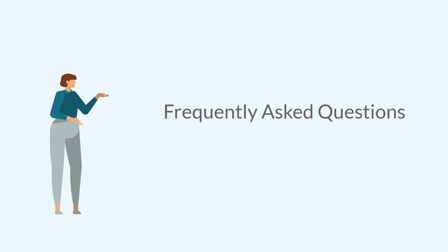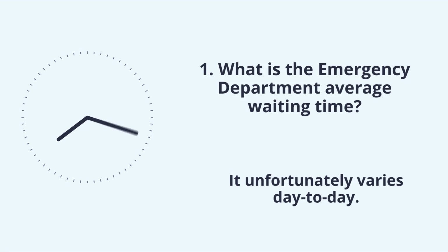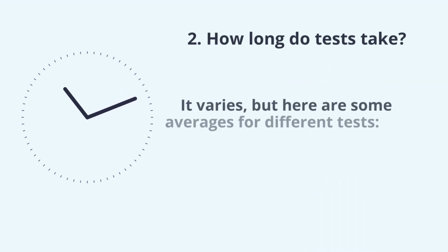What is the emergency department average waiting time? Unfortunately, this varies on many different levels. Because there are no appointments, the number of people seeking care and your reason for visit will affect how long you might wait today. How long do tests take to result?